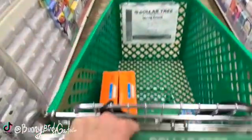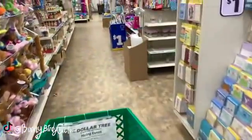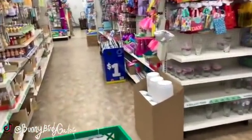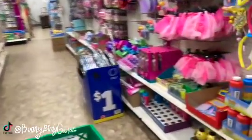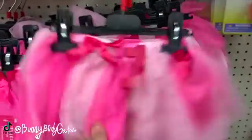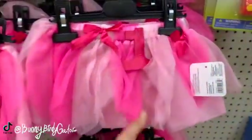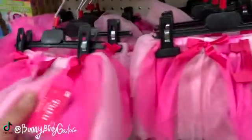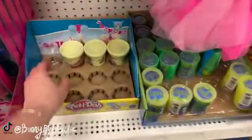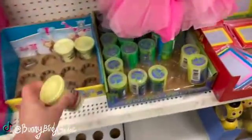I think I have the same cart I had last time. That's my story every time, isn't it? Oh, these are so cute. Little first birthday tutus, I'm guessing. So cute. Ooh, the Play-Doh confetti is back. Love that one.